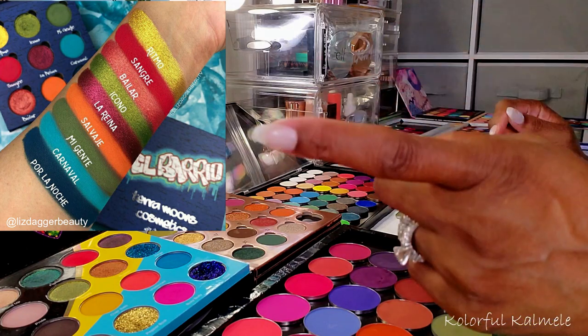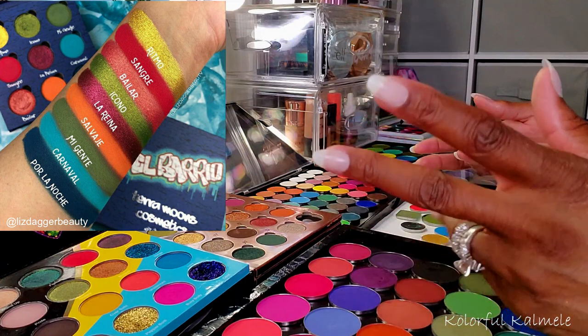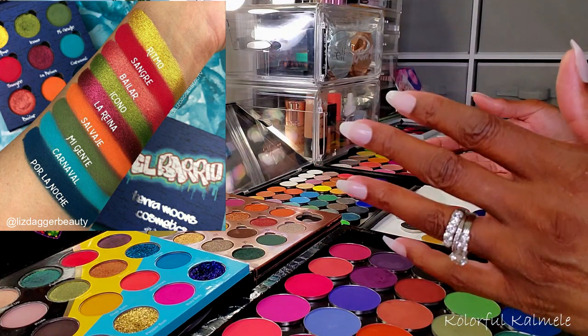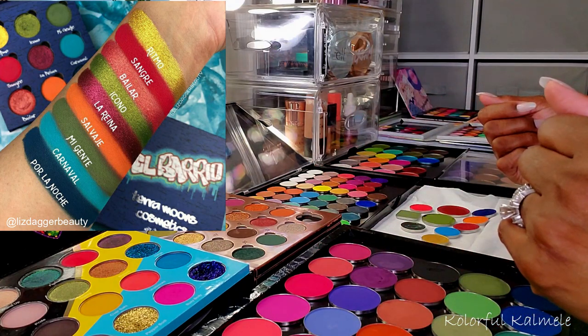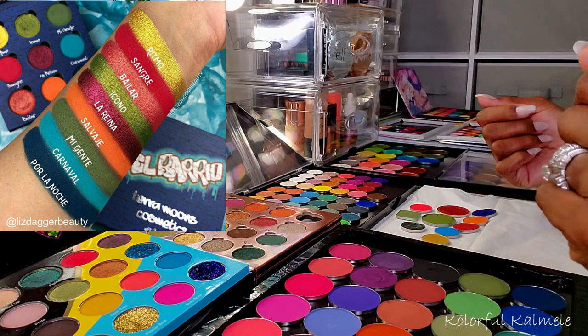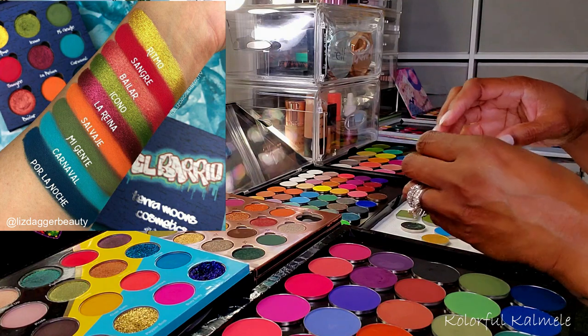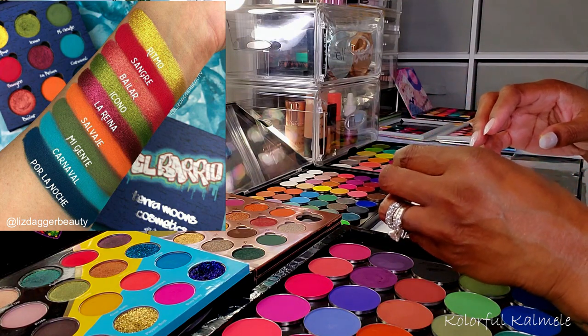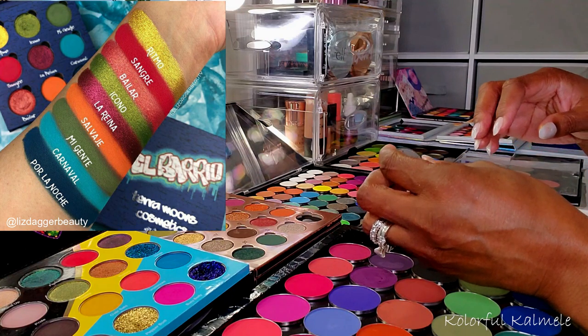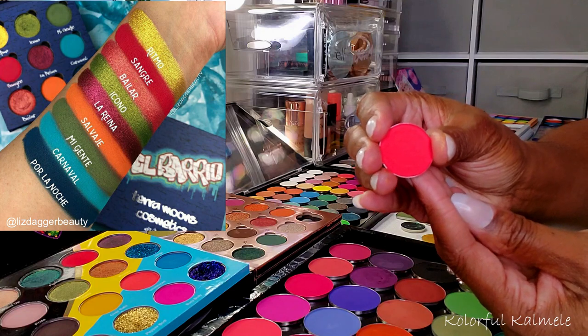Okay, so next she has that kind of like a tomato red, which is what the color Sangre looks like. So the gold looks like Ritmo, I don't know, but the next one looks like Sangre. Now I initially pulled this one. This is from my Looxie Beauty and it's called Berry Blitz. And this is what that looks like.